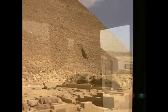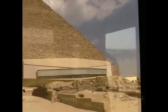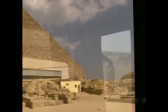That's the structure built around an old Egyptian ship that they discovered, I think, in the 1960s.